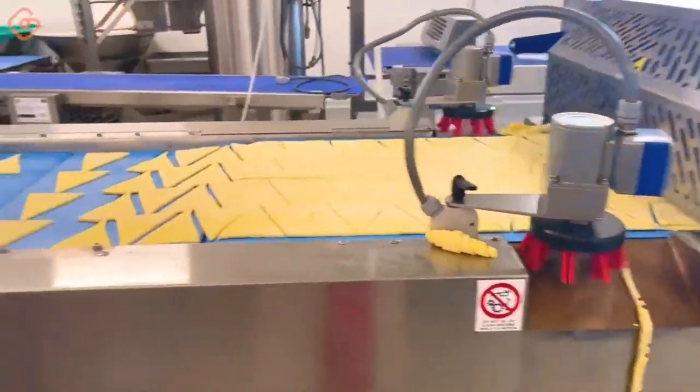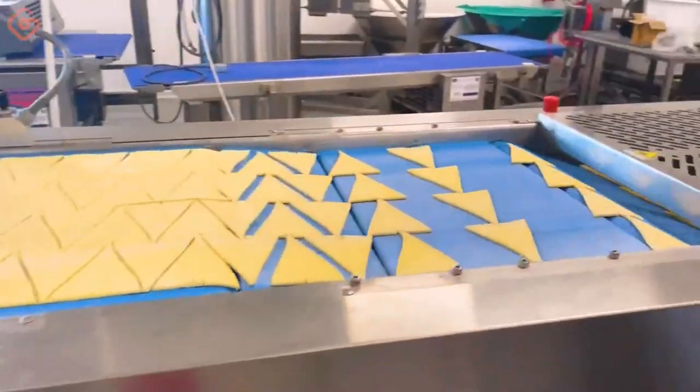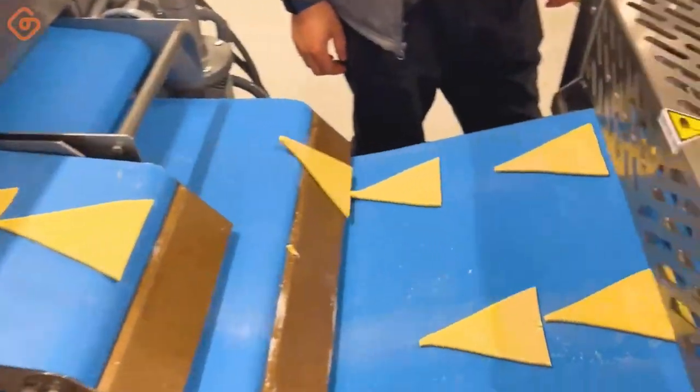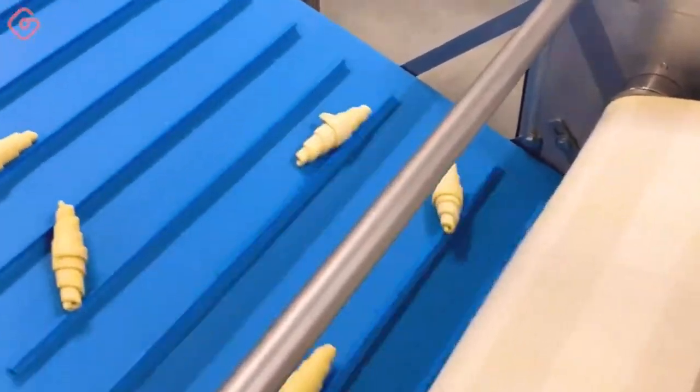Welcome to the Automatic Dough Sheet Production Line, where modernity and expertise combine to create high-quality dough products. By mastering the art of rolling dough, we are proud to bring perfect dough sheets, widely used in making puff pastry, croissants, and many other applications.